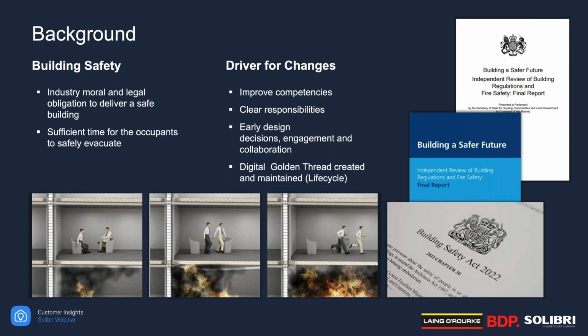Because fire safety is a vast topic, the solution that we'll be presenting today focuses more on providing certainty to the design and the golden thread of information on passive fire protection for service penetrations, which we usually call in our industry fire stopping. So why is fire stopping so important?